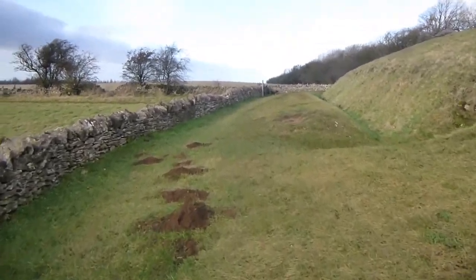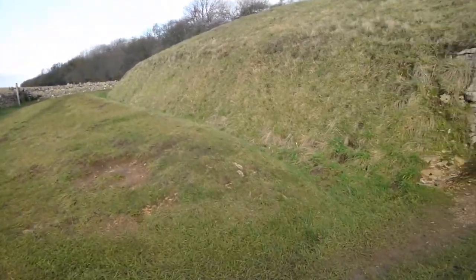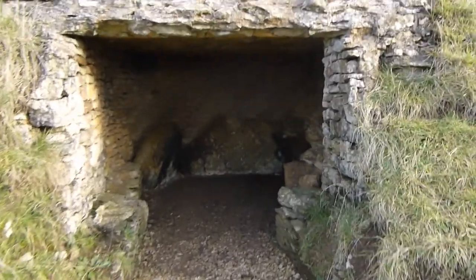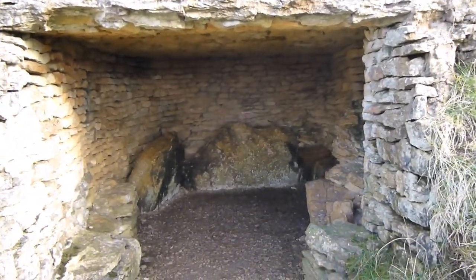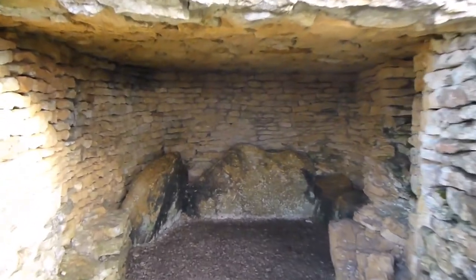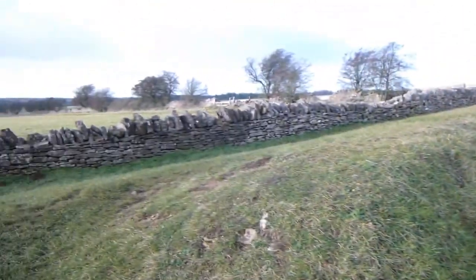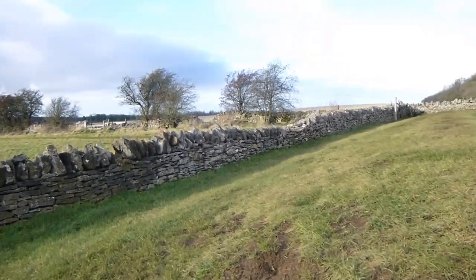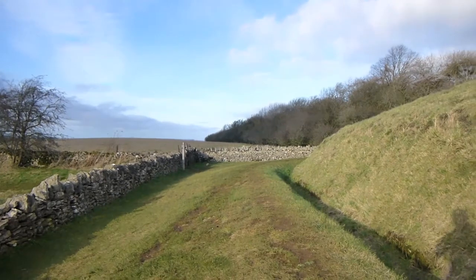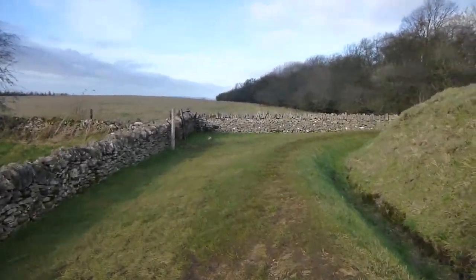See, they've got trouble with moles here. So chamber D. Oh, did you see the butterfly? Can you see it? This chamber contained 14 skeletons. We'll walk up the barrow now, which is 78 feet by 60 feet and 14 feet high. Unusually, it is orientated north-south.